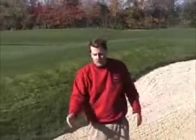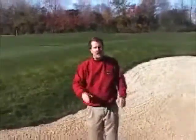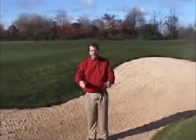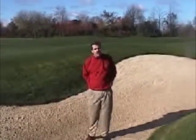But if you look at the depth of this bunker, this is not Oakland Hills or Crystal Downs where they've got a tremendous blast shot. This is fair for the masses that come out of here, but still provides enough visual and challenge interest to the low handicap golfers.